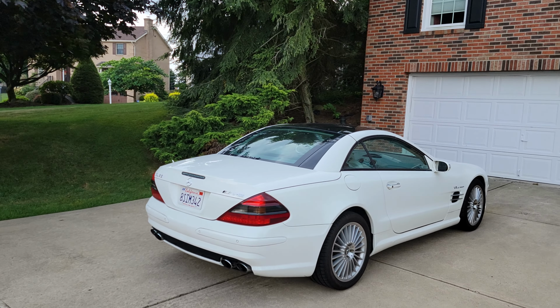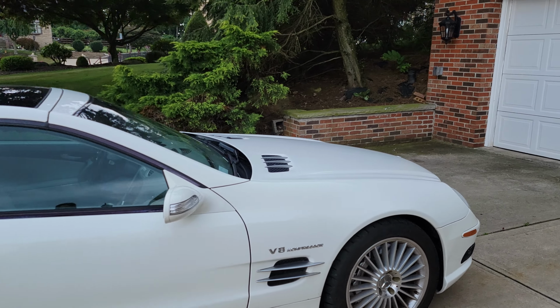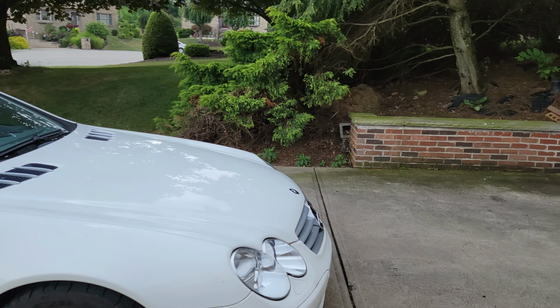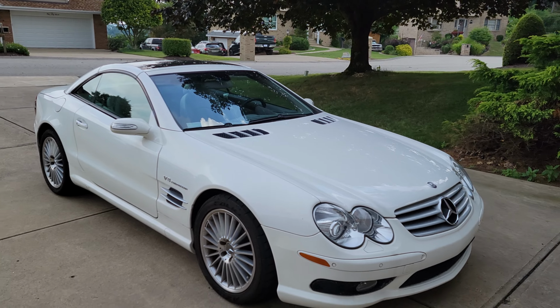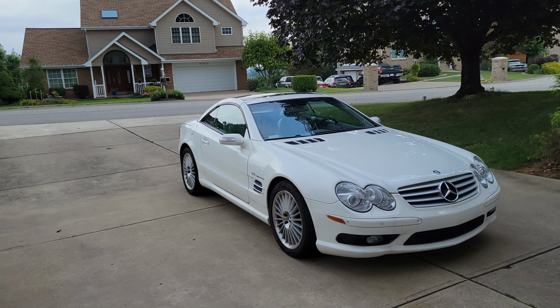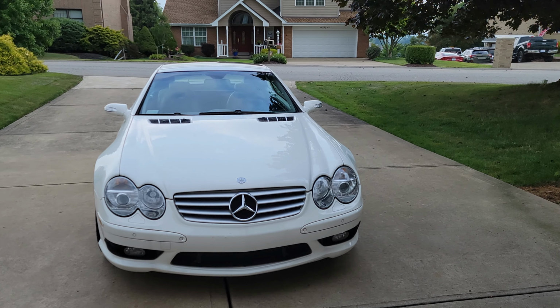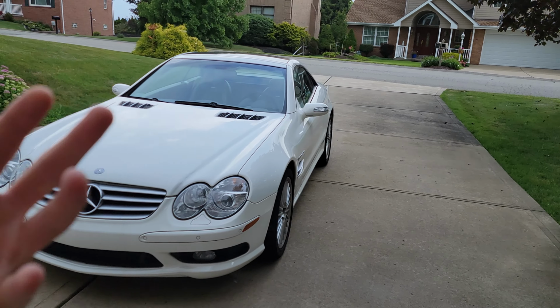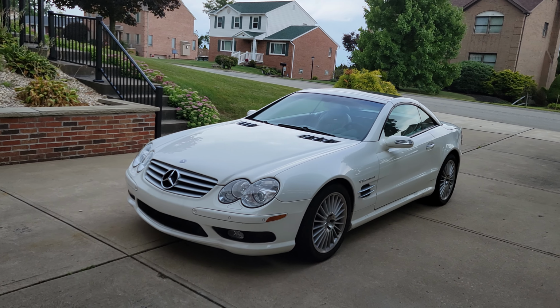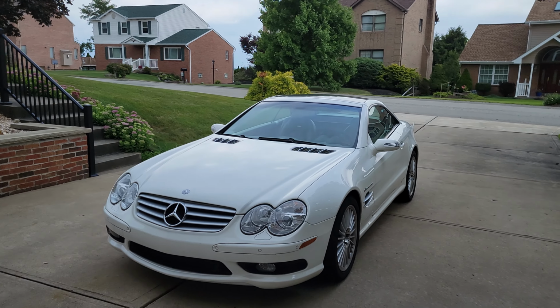But I'm kind of rambling on a different tangent here, so I'm going to finish this video up. If you're interested in either building this car into a 600 wheel horsepower monster, being a part of the design of all the customizations for that, or if you just want this car as is but restored back to showroom condition mechanically and cosmetically, I'd love to do either one of those options.